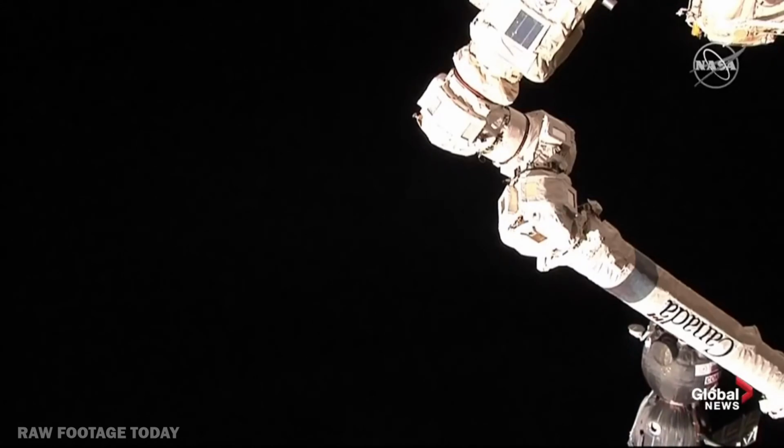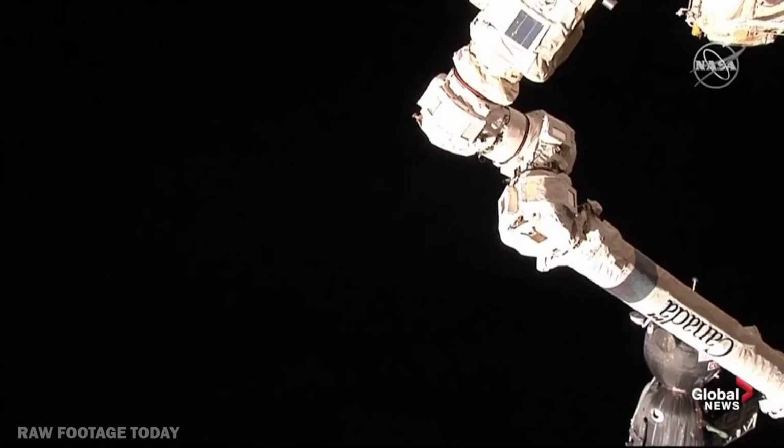We're in the final moments of Soyuz MS-12, and the 3 crew members aboard scheduled to dock early today. Everything looking good for docking earlier than scheduled.